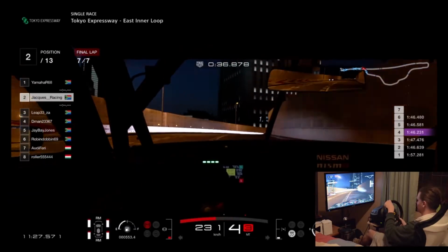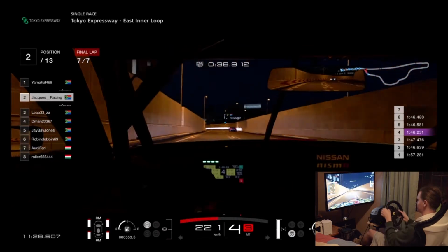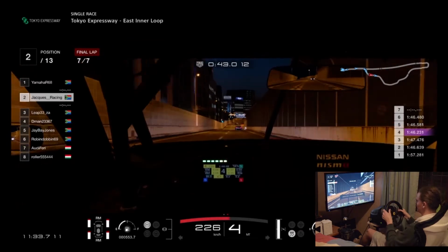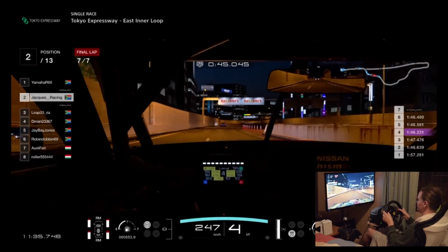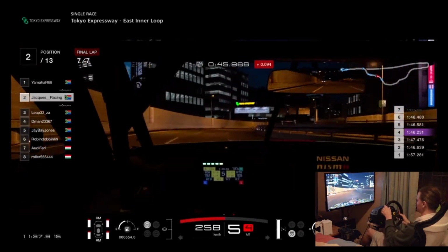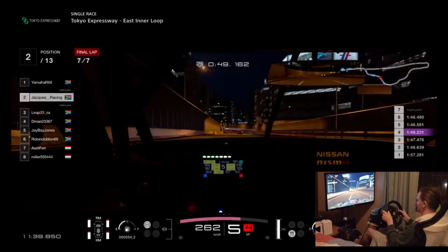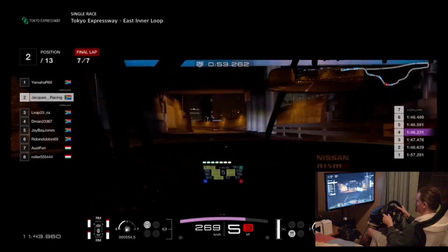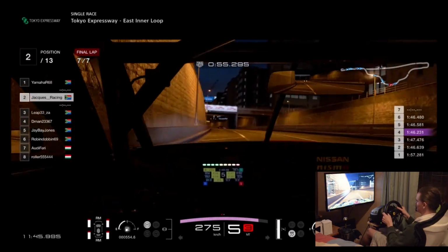And here we go, right behind Yamaha. I don't want to get too close to him, otherwise I'm not going to have a lot of downforce, because it's a really, really sucky track to have really low downforce, because you can just smash into the wall and you can't really take the corner as fast as you want to.